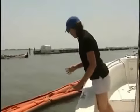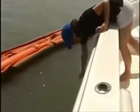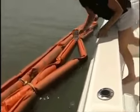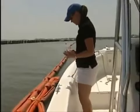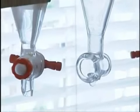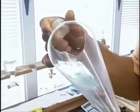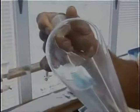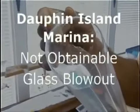The sample we haven't yet told you about is the one collected from Dauphin Island Marina, near some boom, which we can only imagine has been handled by cleanup workers. When Naiman added an organic solvent to separate the oil from the water, just like he did with all the other samples, this sample exploded right in his lab. I mean, like almost instantaneous. Actually, maybe 1 second. It's just weird. The results surprised even our chemist.